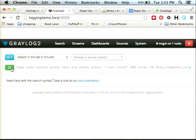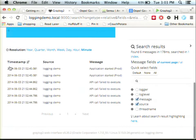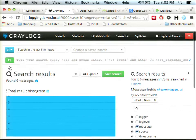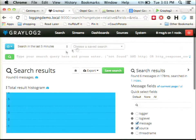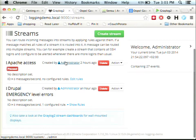So, this is GRAYLOG2. It is the awesome sauce. It is cooler than Kibana anyway. So don't worry about the fact that we didn't see Kibana, because this is sick. It does a whole lot of the same stuff Kibana does. They sort of inhabit the same space. Kibana is a little simpler to set up and probably a little simpler to maintain. But you can do really cool things with GRAYLOG2, including that GRAYLOG2 processes messages as they come in.